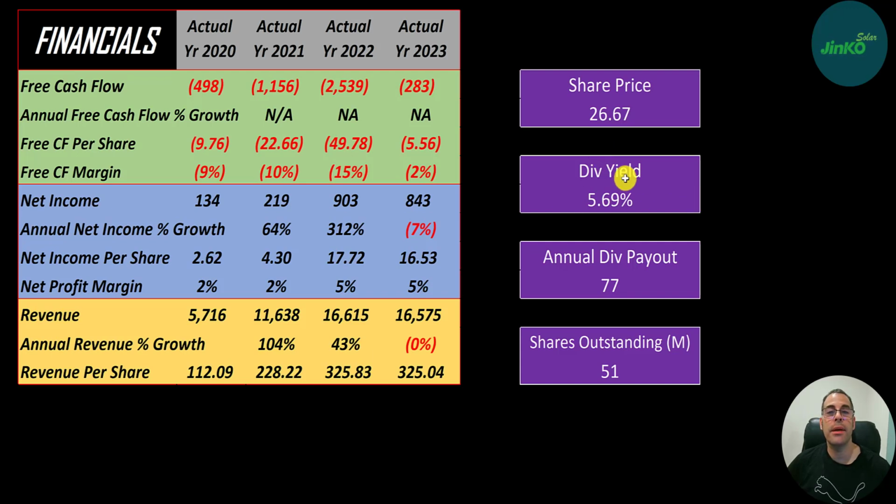And they pay a dividend. They're the only company in this industry that does pay a dividend. It cost them $77 million to pay that dividend, and they have negative free cash flow. So it looks like they're using debt to finance the dividend.